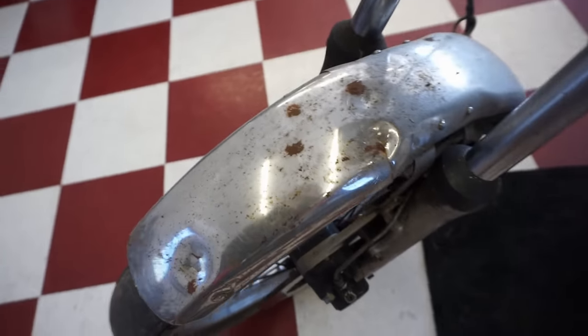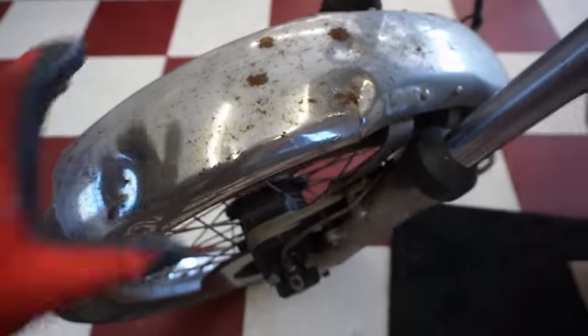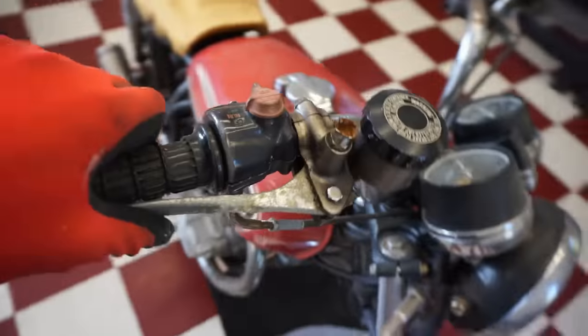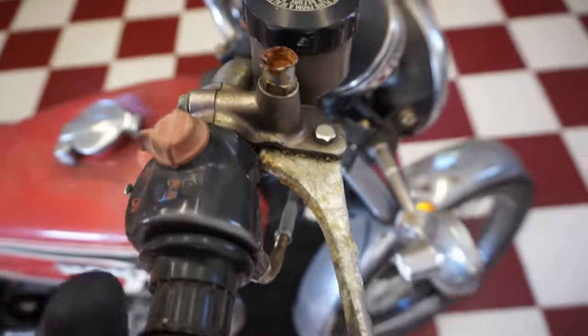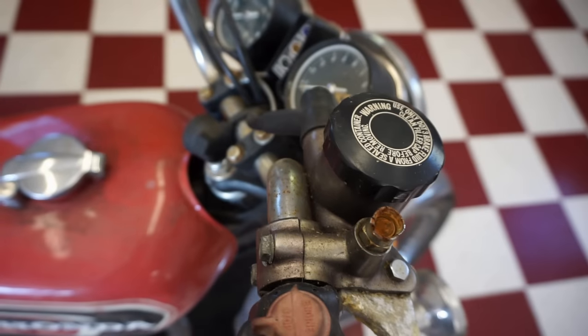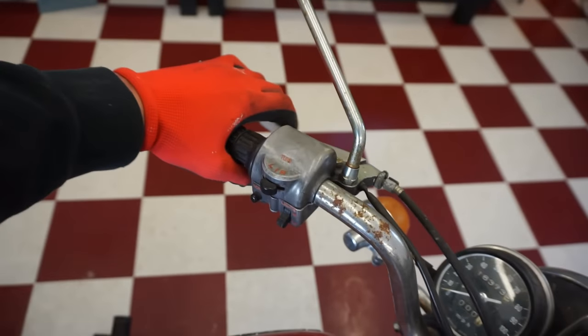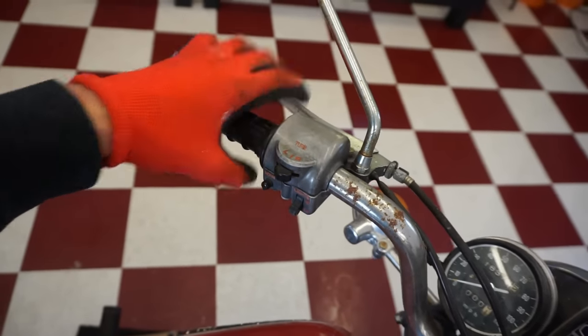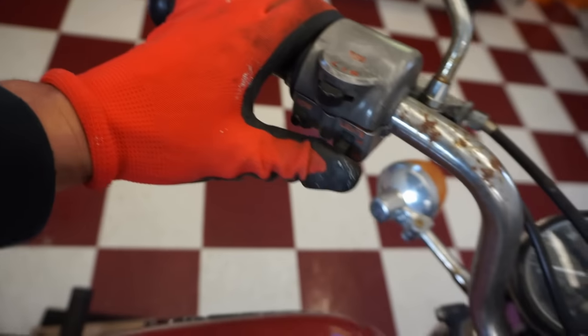But yeah, quick walkthrough of everything. Chrome is a little bit rough, a lot of dents in the fender. Brakes are non-existent on it. You can see it was leaking out brake fluid all over the place. So that's not working at all. Clutch feels pretty smooth. It's got horn, lights for high and low.